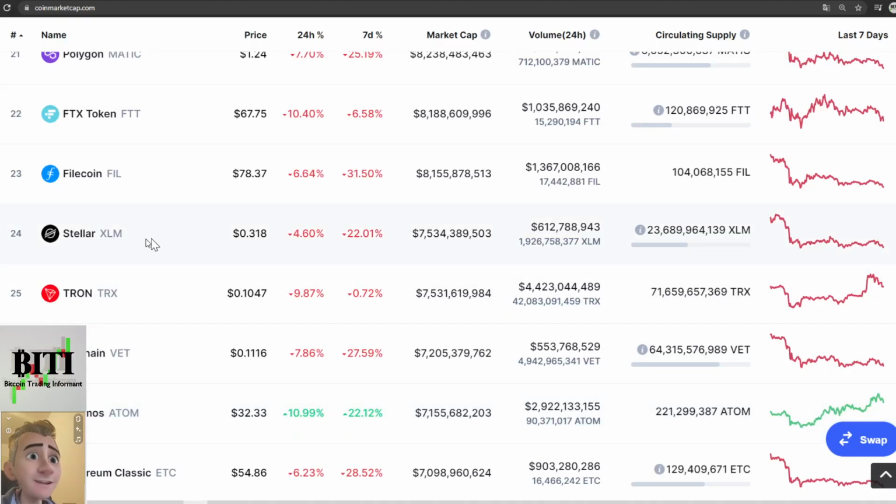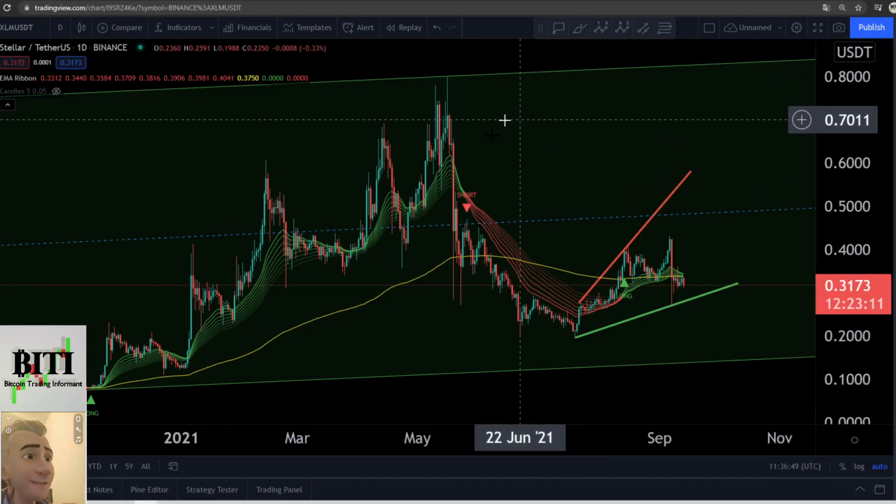So here we are, Stellar XLM, place number 24 on coinmarketcap.com. You can see it's going down on the day with 4.6%. It's going down for the week with 22%. You can see it here, a really bad chart here on the right side. Now let's go in this thing here.